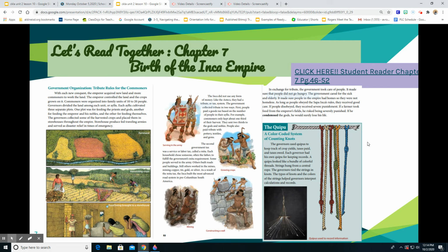Each ayllu cultivated three separate plots. One plot was for feeding the priests and gods, another for feeding the emperor and his nobles, and the other for feeding themselves. The governors collected some of the harvested crops and placed them in storehouses throughout the empire. Storehouse produce fed traveling armies and served as disaster relief in times of emergency.